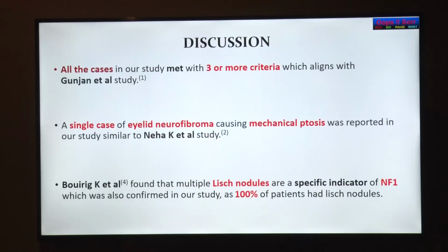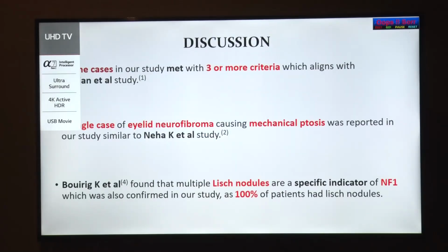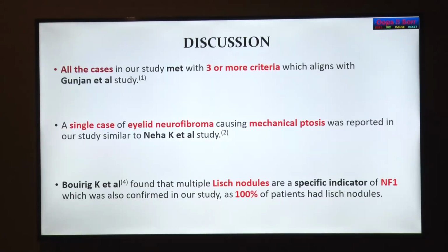So, discussion: all the cases in our study met 3 or more criteria, which aligns with the Gunjan et al. study. A single case of eyelid neurofibroma causing mechanical ptosis was reported in our study, similar to the Neha K et al. study. And Boring K et al. found that multiple Lisch nodules are a specific indicator of NF1, which was also confirmed in our study as 100% of the patients had Lisch nodules.